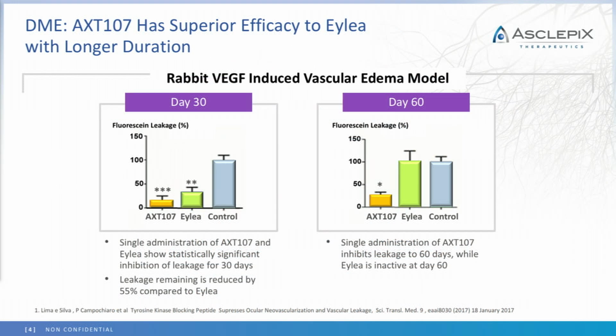And let's take a look at the preclinical data. Here you can see that AXT107 has demonstrated superior efficacy to Eylea with longer duration of action in this rabbit VEGF-induced vascular edema model. Both drugs are dosed on day 1, but you can see that they both reduce leakage statistically significantly on day 30, and that's after 10 micrograms of VEGF are injected at day 23. By day 60, with another injection of 10 micrograms of VEGF, AXT107 is still reducing that leakage where Eylea is inactive.